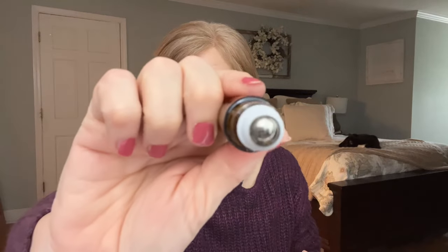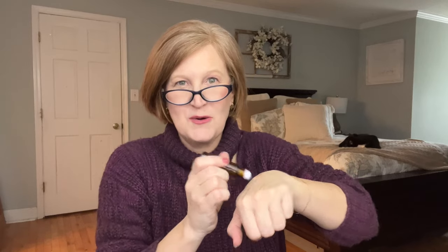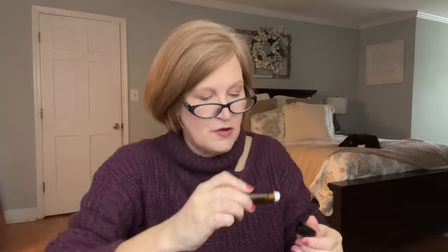And it looked like one of the recipes we're going to make for March is a roller ball. And it's got that metal roller. So when you put it on, oh my gosh, it feels so good on your skin. You can put it on your pulse points or whatever. So you've got all that. So that's going to be used for your future boxes.